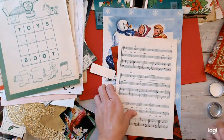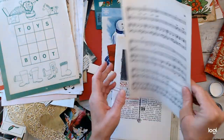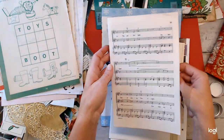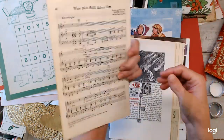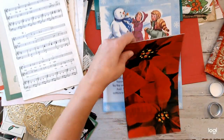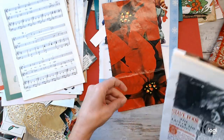And then, like I said, you get music sheets. I know I'm adding a few more. I made a full page, so I know sometimes putting in your journaling, that is nice. And they're all Christmas. And then gift bags. Let's see what else.